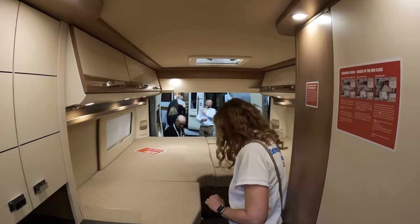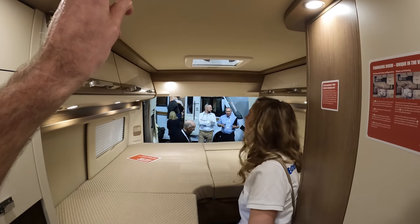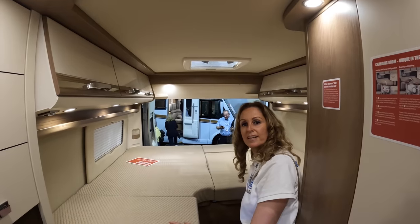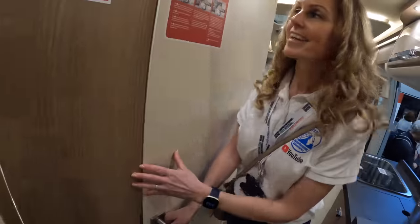So there is an option with this particular van where you can have a pop-up roof. And that's going to give you an extra two beds. Extra berth. That's going to make it into a four berth. Let's take a look in the bathroom.